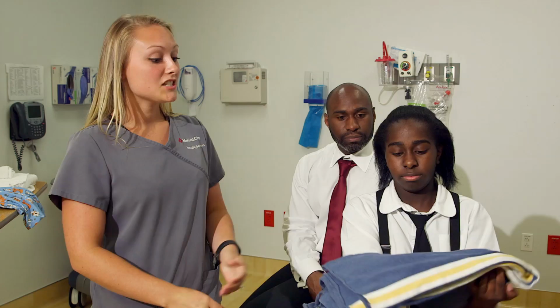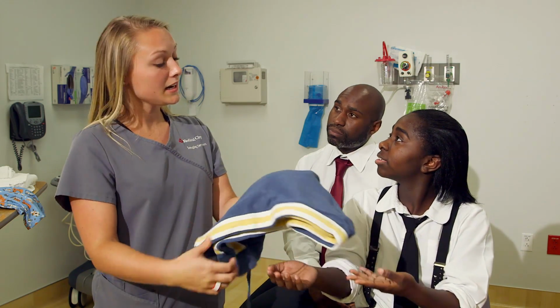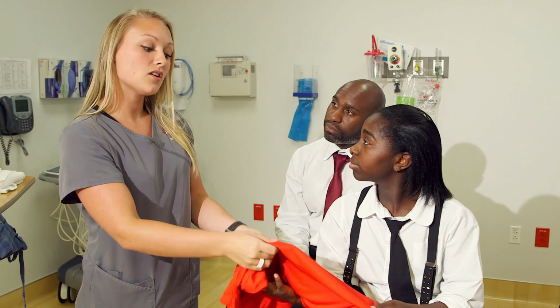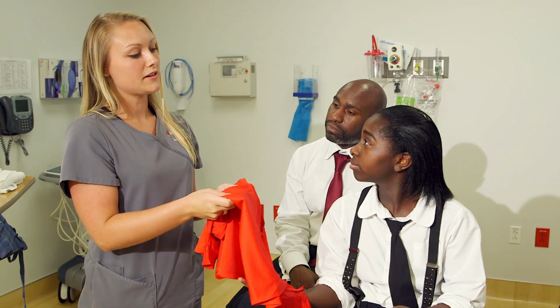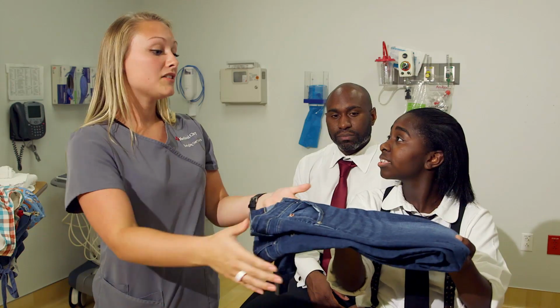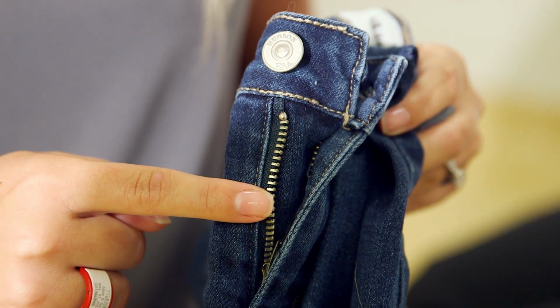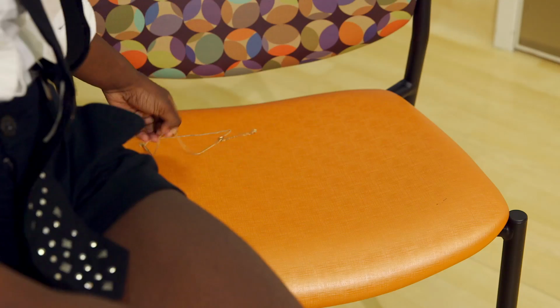Once you're in your room, an MRI tech will make sure you have on the correct clothes and are ready for your procedure. It matters what kind of clothes I wear? It does. For many radiology procedures, you can't have any metal on your body. So let's take a look at some of the clothes that you brought. Sweatpants are a really good choice. They don't have any metal on them and they're comfy. T-shirts are great too, as long as they don't have any sequins or sparkles on them. Now jeans will not work. Jeans have a button and a zipper, which are metal, and we can't wear that during your scan.